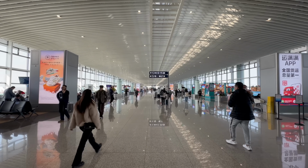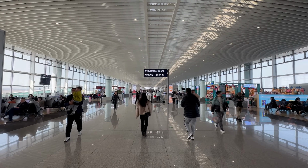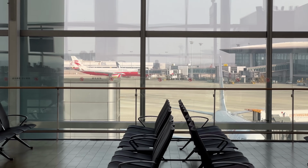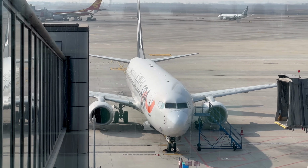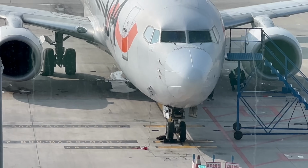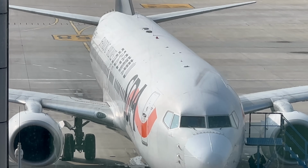These days, it's really difficult to find a lounge that quiet, especially when they open to both Priority Pass and airline members. From the lounge to the boarding gate, it's about a 5-minute walk. Here's our aircraft today that'll take us to Pudong Airport in Shanghai. An 11-year-old Shandong Airlines Boeing 737-800, registration B-5755.